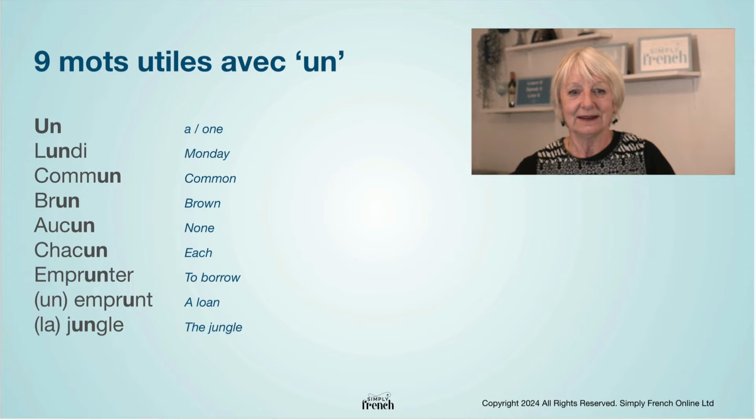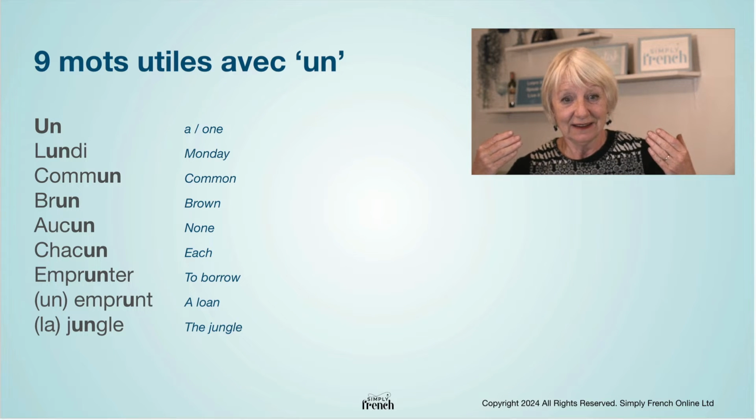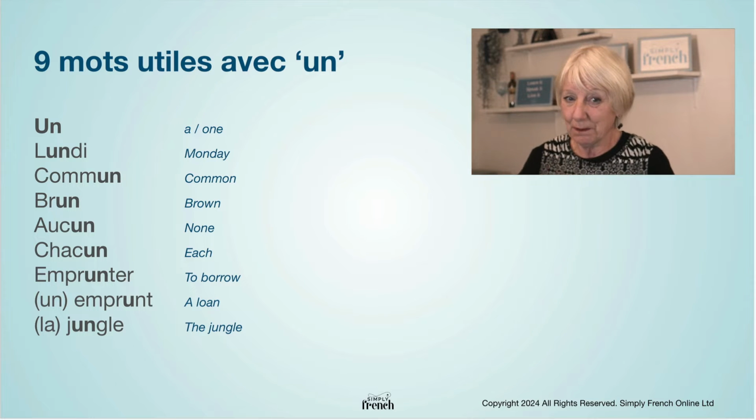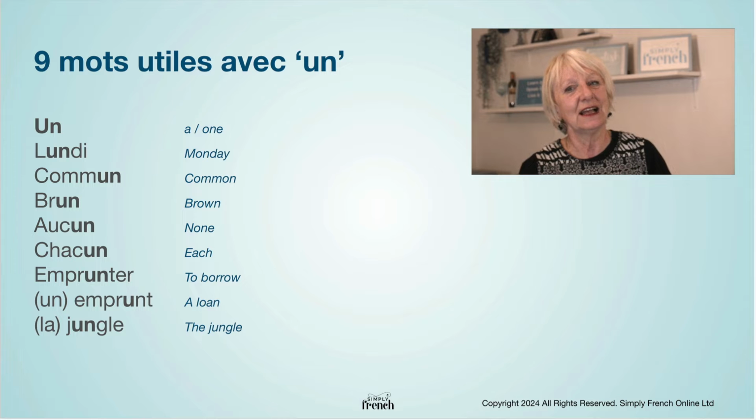Brun, aucun, chacun, emprunter, un emprunt, and la jungle. La jungle. Notice it's the vowel sound that's important and the back part of your tongue that's doing the stopping for the un. Un. Not in English where the tongue is forward and un.